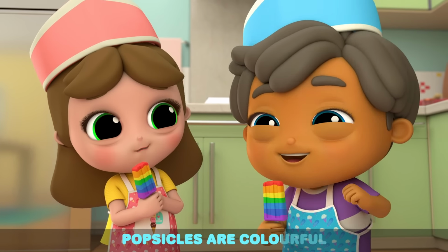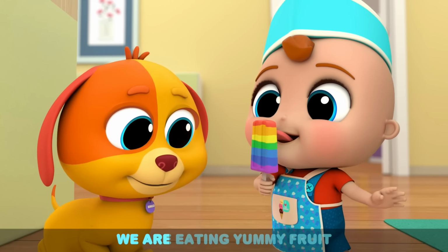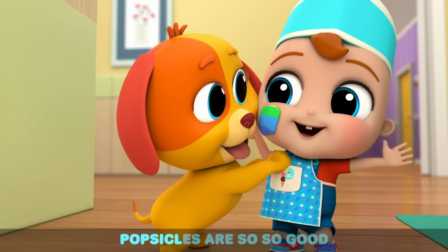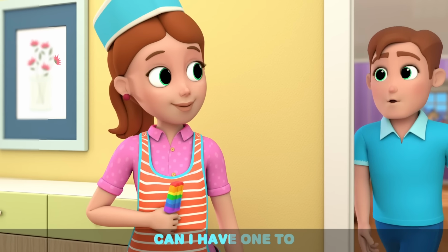Popsicles are colorful, like a rainbow made of fruits. We love eating yummy food. Popsicles are so, so good. Mmm. Can I have one too?